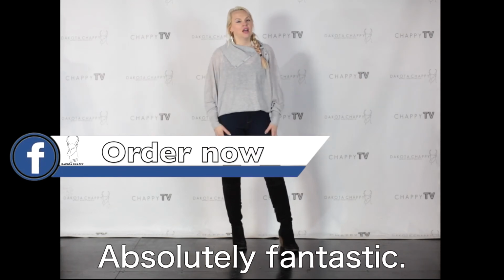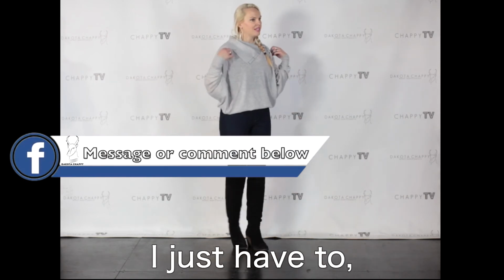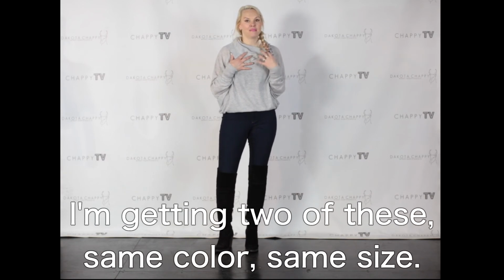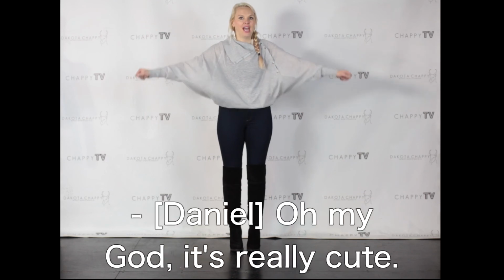Absolutely fantastic. Oh my God, I'm so excited about this top. I'm getting two of these, same color, same size, because I need a lifetime supply of this top. Look at the wings. Oh my God, this is really cute.